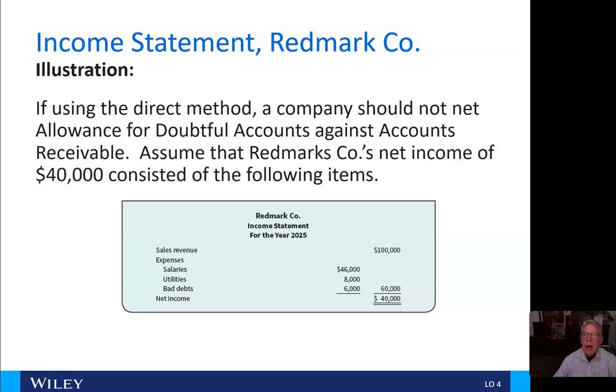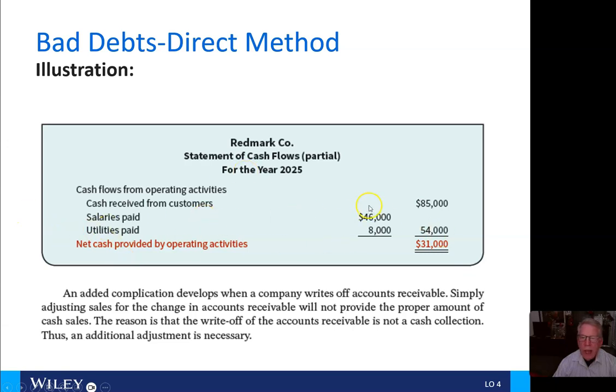Okay. Now, if using the direct method, a company should not net the allowance for doubtful accounts against accounts receivable. We are going to assume that Redmark's company's net income of $40,000 consists of the following. Here's our revenues and our expenses and our net income of $40,000. So what we're going to do then is we have net cash received from our customers of $80,000. We paid salaries, we paid utilities, and that was $54,000, resulting in net cash provided from operating activities.